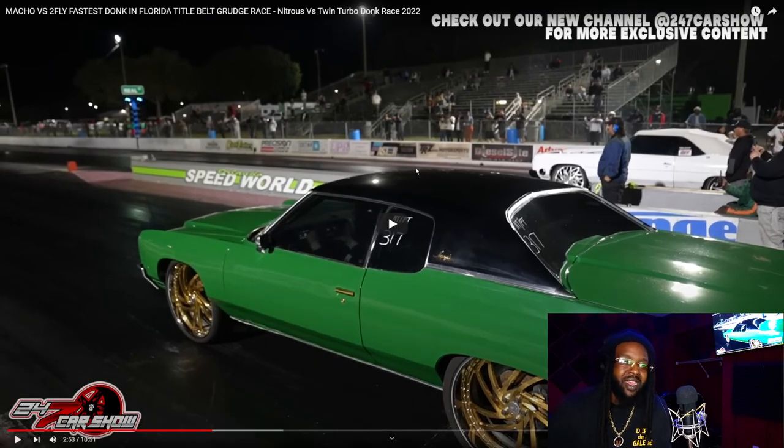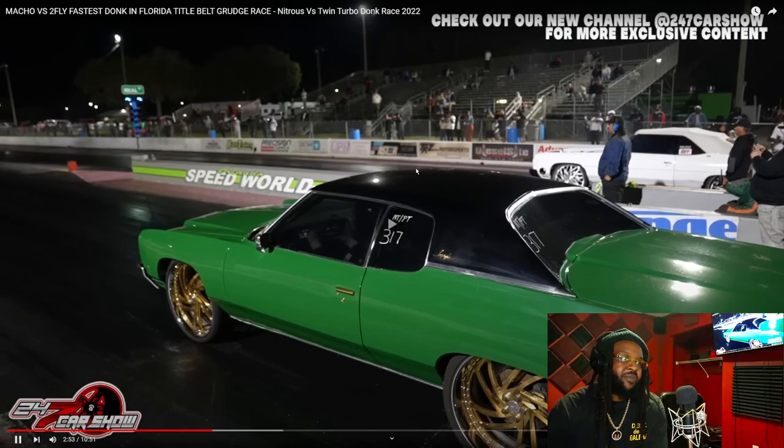I'm not gonna lie, I say Macho got this. I say the white car got this. And it's no disrespect to the green car, I just say Macho got this.